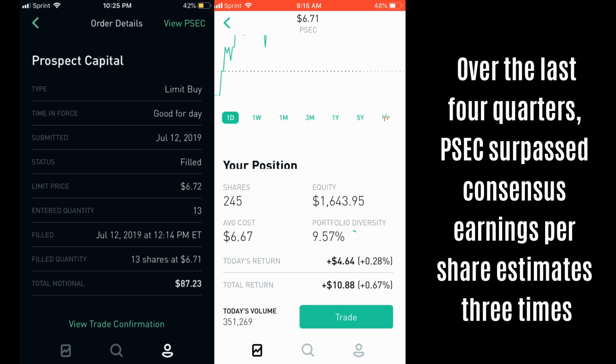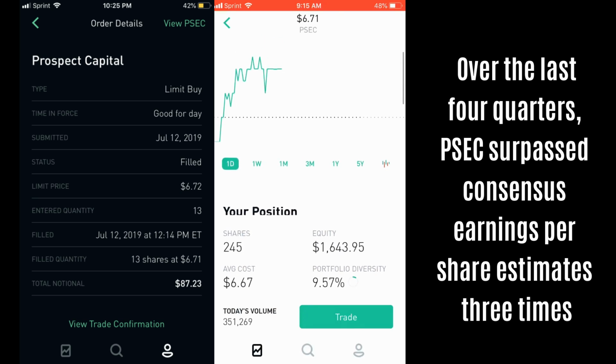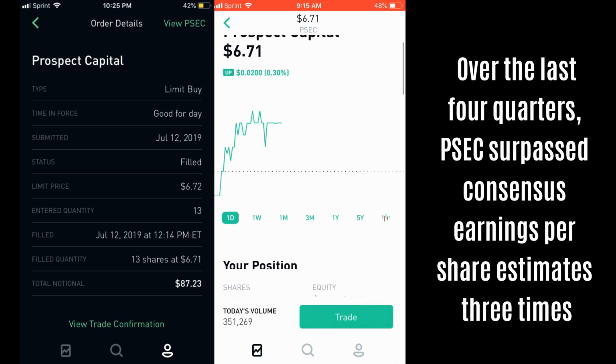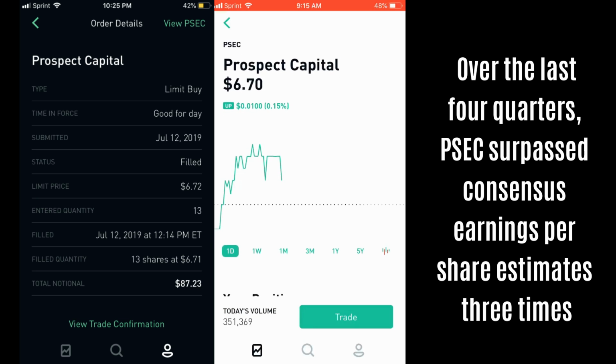Over the last 4 quarters, the company has surpassed consensus earnings per share estimates 3 times. However, since this is a financial company that makes its money from loaning money to other companies, if the economy starts to slow, then it will issue fewer loans and make less money. This could cause Prospect Capital to cut its high dividend. We are sticking with PSC and will be watching it to make sure it doesn't lower its dividend.